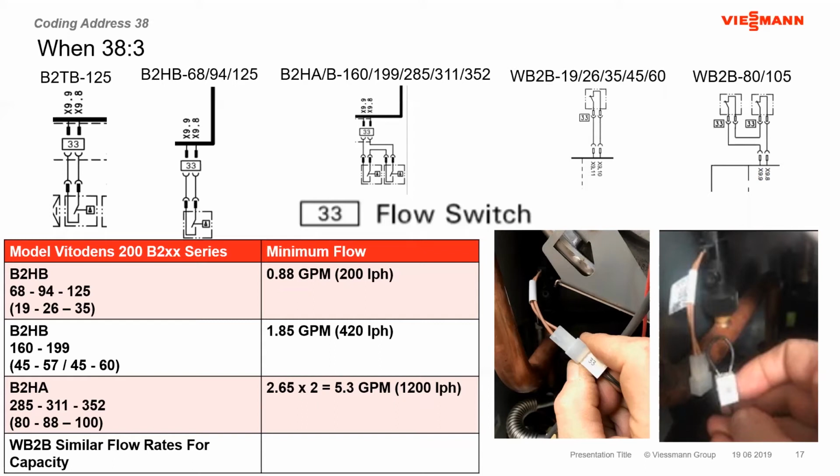And you can see here, it's usually identified with a 33 as far as the plug connection. We find that plug connection, unplug the flow switch from the wiring harness, and you see here, I put a jumper shorted across that connection, and that's going to fool the control into thinking that there's flow through the boiler. And when I do this, there's going to be one of 2 things that are going to happen.